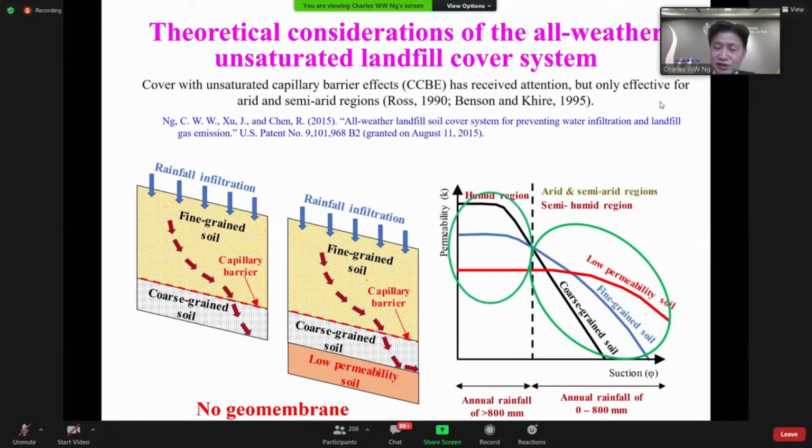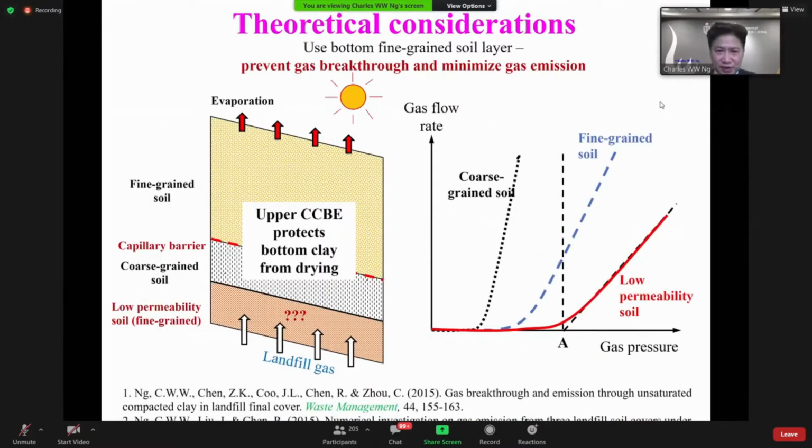So essentially, it's adding one layer to cover this humid region. Now, talking about gas emission, we actually did tests and also published in 2015 in Waste Management and also Vadose Zone Journal. Using this low permeability, fine-grained soil to resist gas pressure, and if you use pure clay, it can resist up to 50 kPa.